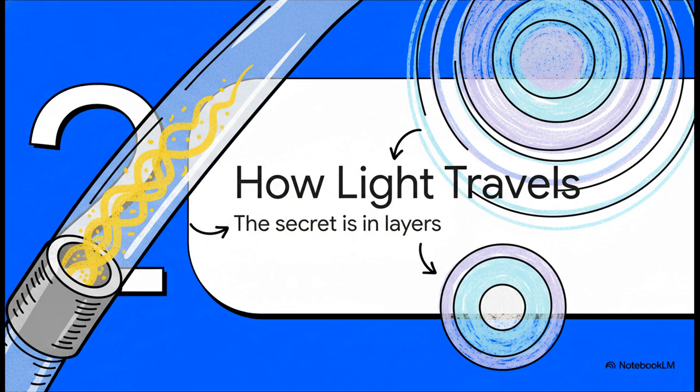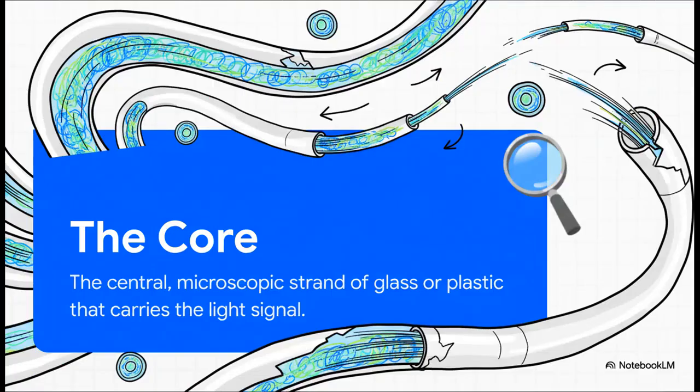Well, the secret isn't just in the glass itself, but in the layers that are wrapped around it. At the very center of it all, you have the core. This is the super thin highway that the light actually travels down. It can be made of glass, which is amazing for sending signals over huge distances, or it can be plastic, which is a bit cheaper and more flexible, perfect for shorter runs.